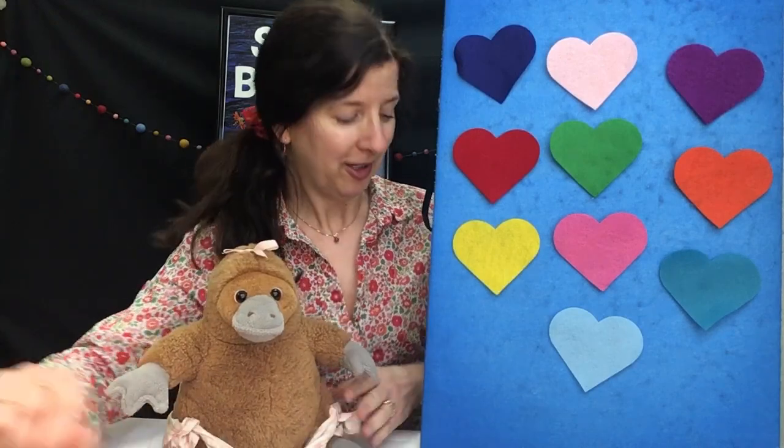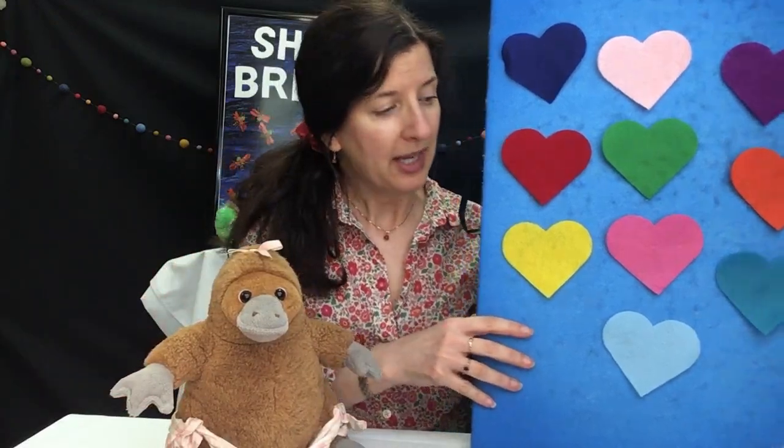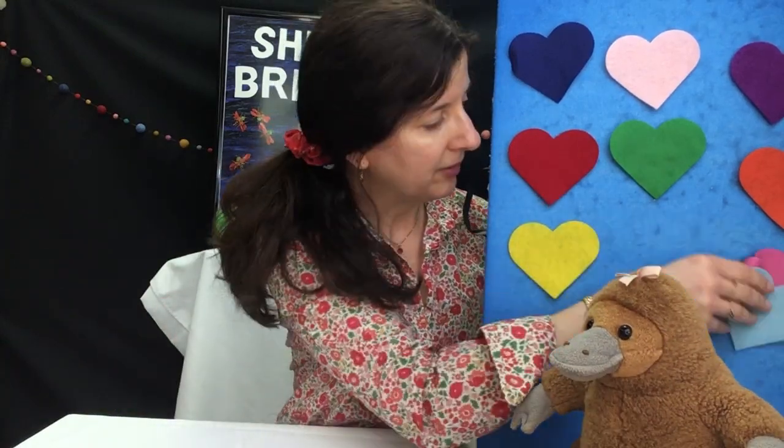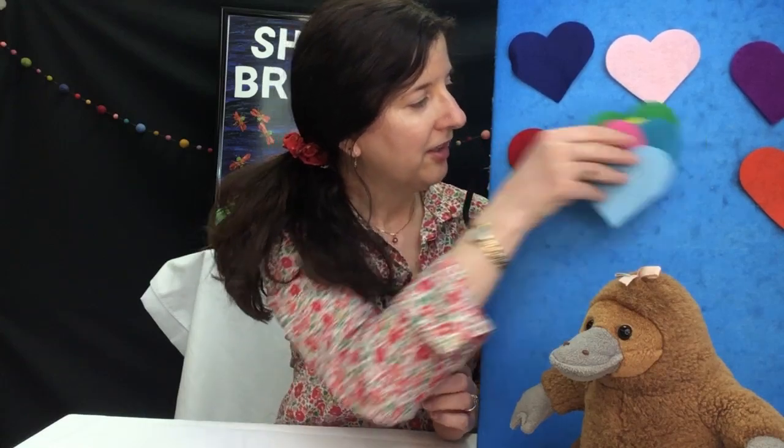Wonderful job, everybody. Thank you. Now I'm going to move the board over a little bit and I'll put Petunia over here so she can see, and I'm going to move some of these hearts so we can get ready to put more things on the board. But before we do that, could you please make some glasses with me? Glasses like we put on our faces like that? Good. And a book. A book that we can open like this.